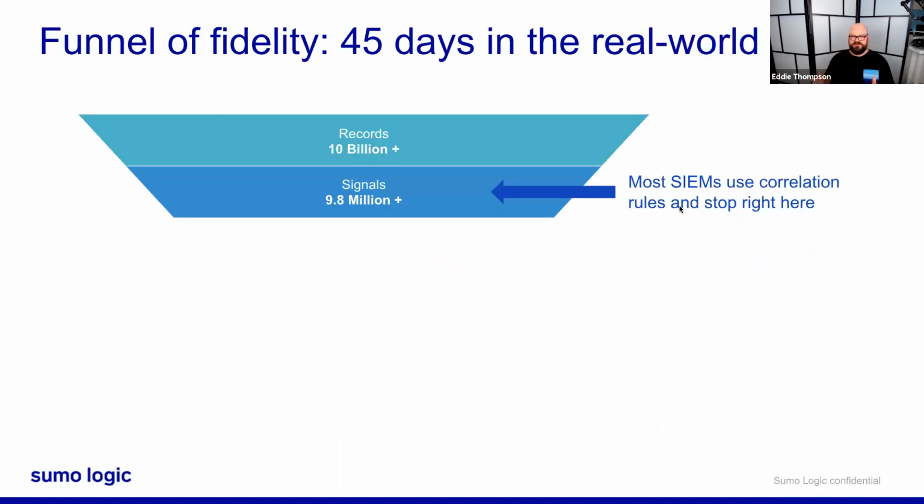So this is just a little bit of an example here. The funnel of fidelity. This is some data based off a POC or a proof of value that was done with one of our customers, and what they actually saw in 45 days in a real world environment. They had over 10 billion records, so there's events, log lines, and from those 10 billion events, the correlation rules generated the notifications, the signals, as we call them, 9.8 million. So that's a ridiculous amount.